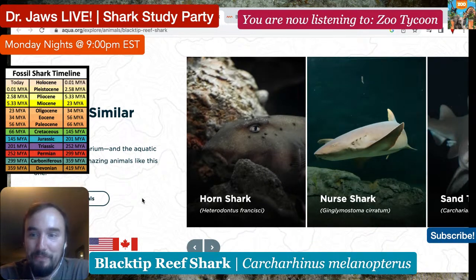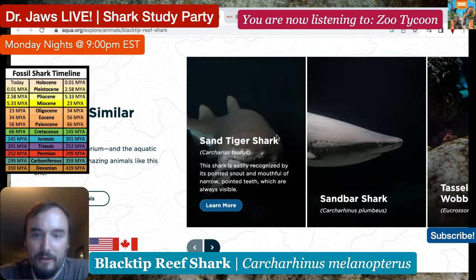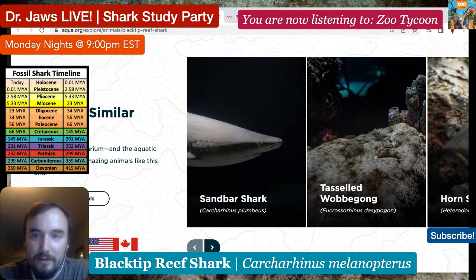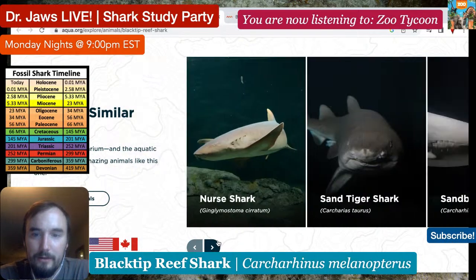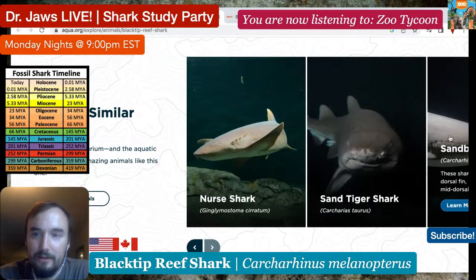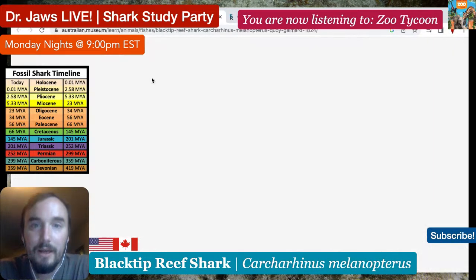While we're here, I am curious what the National Aquarium has for sharks. Horn shark. We won't go into each profile, I just want to see the collection. Horn shark, nurse shark, sand tiger, sandbar shark. Nurse shark, sand tiger, and sandbar shark, every aquarium in the United States really has, but the horn shark is not as common. Tasseled wobbegong is not as common either, so that's pretty cool. Those are not ones I see too much in America, but nurse shark, sand tiger shark, and sandbar shark are kind of the super triad. At least on the East Coast, these three are typically together in aquariums, which is pretty interesting.